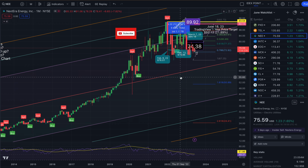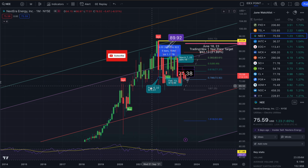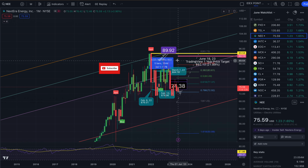The next one is NEE. We are down here. The target is right here, and that would be a return of 21% if we make it to $92.13.